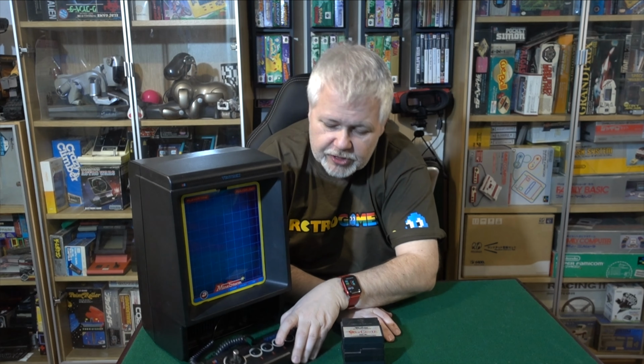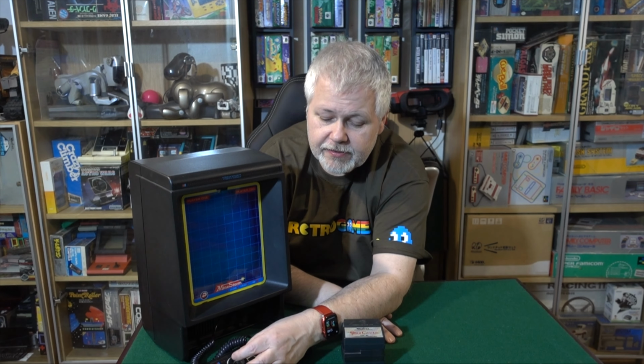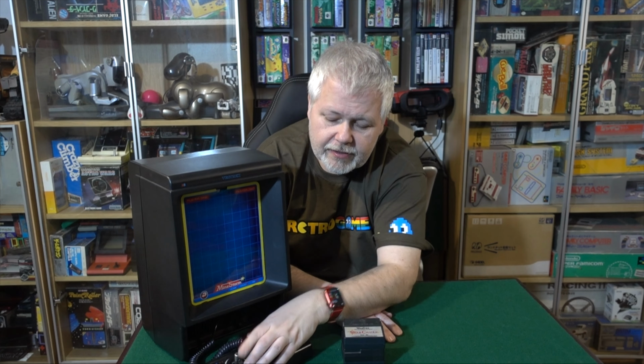As you'll see, the controller clips into the front and then comes out. Four buttons and an analog stick. Well before the N64 and PlayStation DualShock, this had an analog stick, so you could really control, particularly on some games, Hyper Chase springs to mind, you really can position your sprite, or your car in that case, exactly where you want. Fantastic. To be honest, without the analog stick, this would have been a different console. I don't think it would have felt the same with a sort of D-pad.